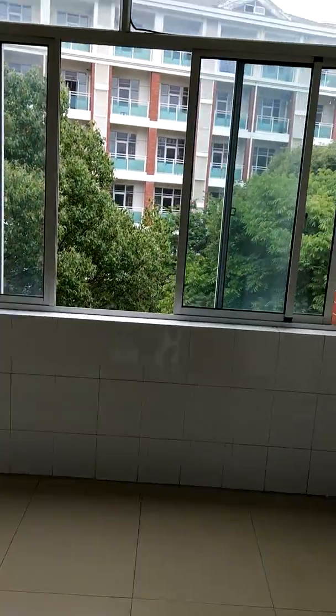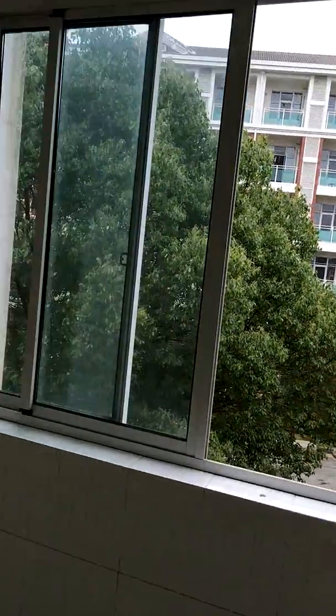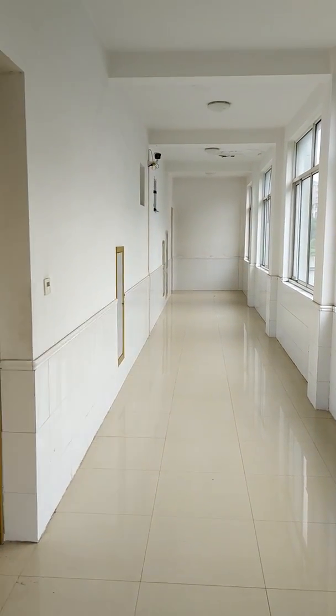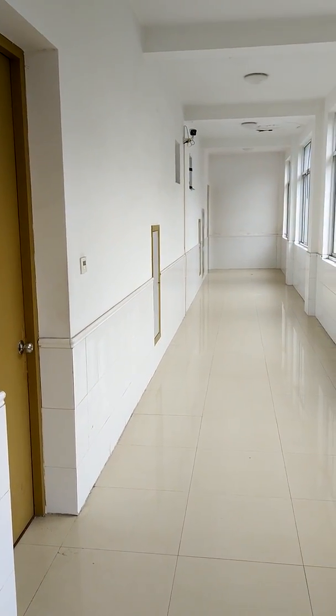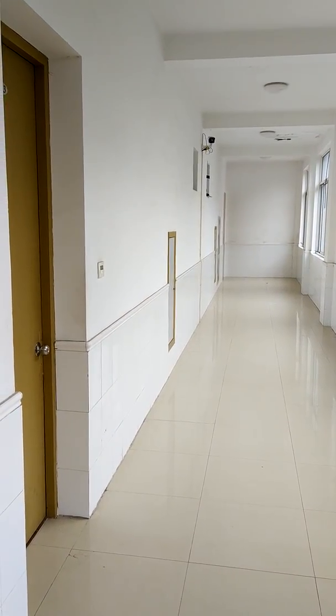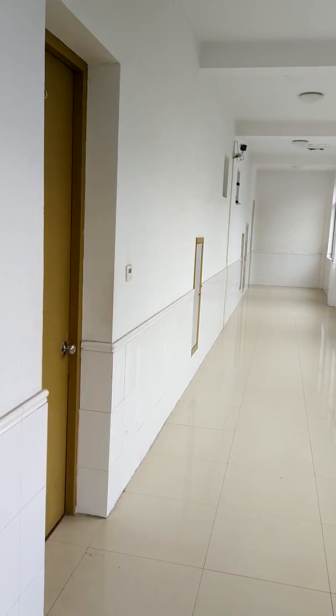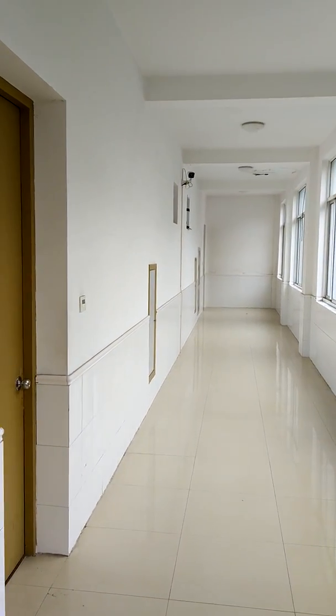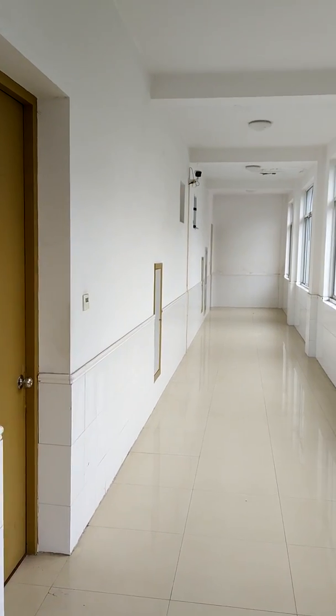Okay, so here we are on the third floor of my building. Stairs, no elevator. Down here are two rooms. These are all suites, so they have a bedroom separated by a living room area and then the bath. I'll show you that in my apartment. Security camera. Keep an eye on us.